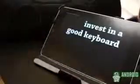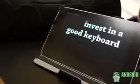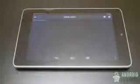Now here's a great way of enhancing your experience on the Nexus 7, investing in a good keyboard.